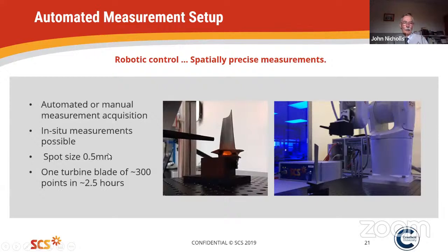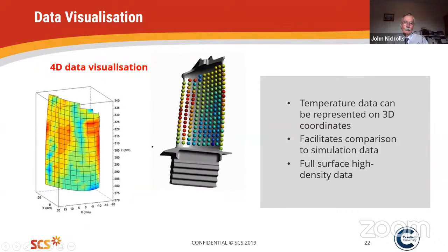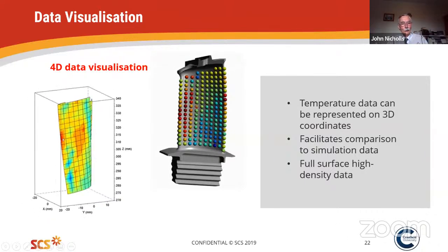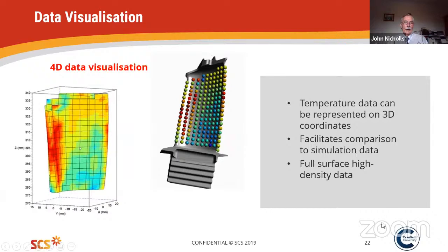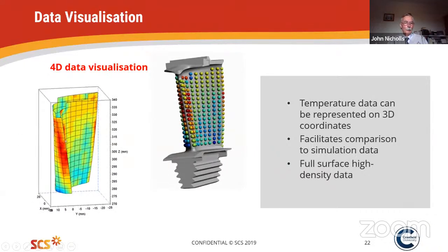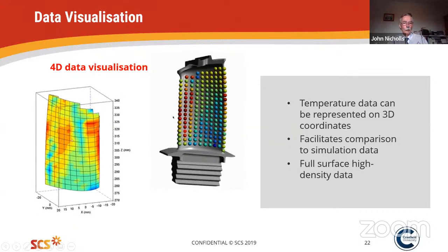Spot size in that 1 millimeter is about 0.5 millimeter. We can take around 300 points in about 2.5 hours by automatically stepping round the part and rotating the part in the robot. So you generate a bubble plot. You can see the bubble plot on the blade, and as a result of the bubble plot, you can produce a contour map, and the image that's rotating is that contour map on a CAD image of the blade surface, which allows you to map out with high precision, typically plus or minus 15 degrees centigrade, the temperature anywhere on that surface post-exposure in the engine.